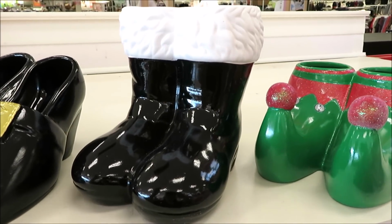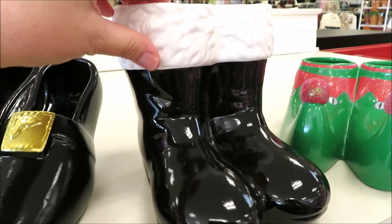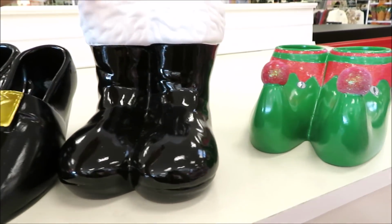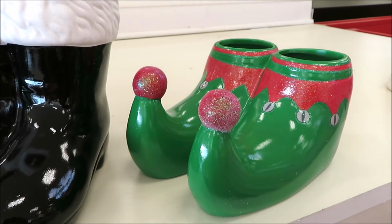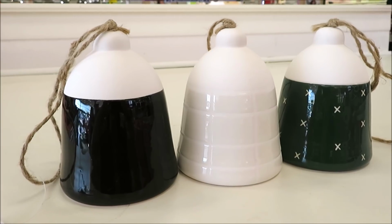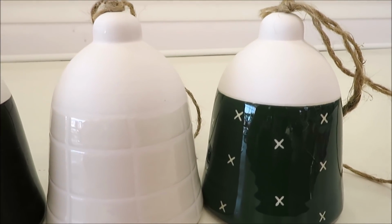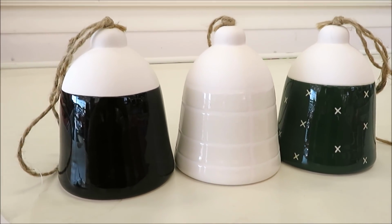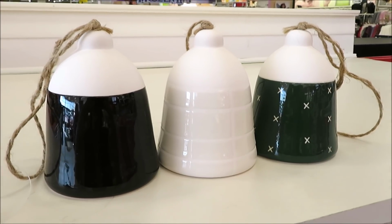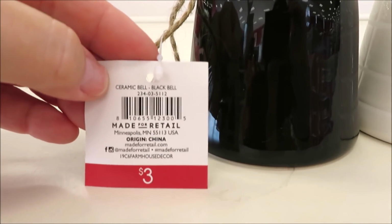They also come in Santa's boots. The white part up here is a little glittery, but I'm a big fan of the traditional color and the little elf shoes in red and green. They're also putting out some bells I'm pretty excited about. I think they're really pretty. This one on the end is a hunter green. They've got the glazed white, and this one in the black on bottom and white on top, and they're $3.